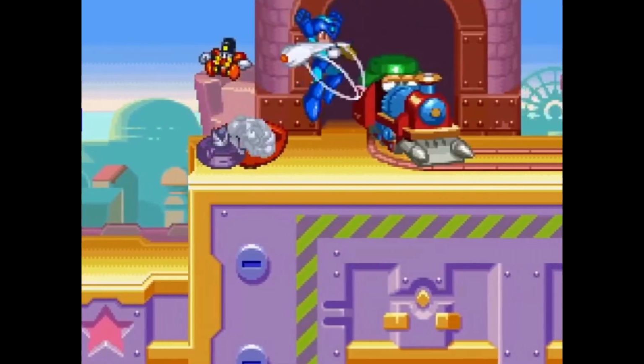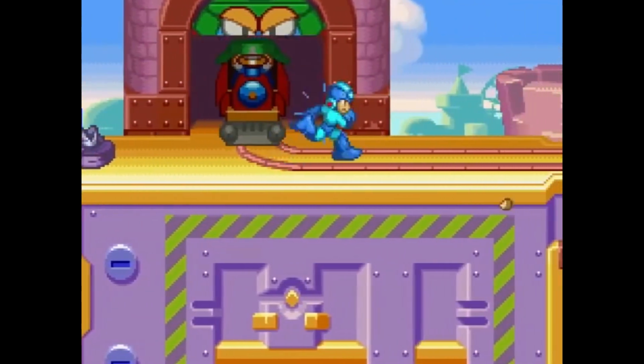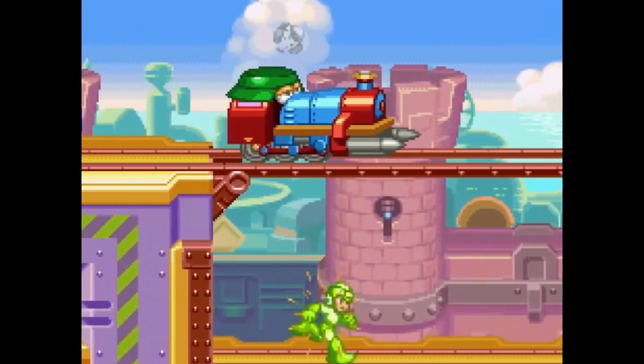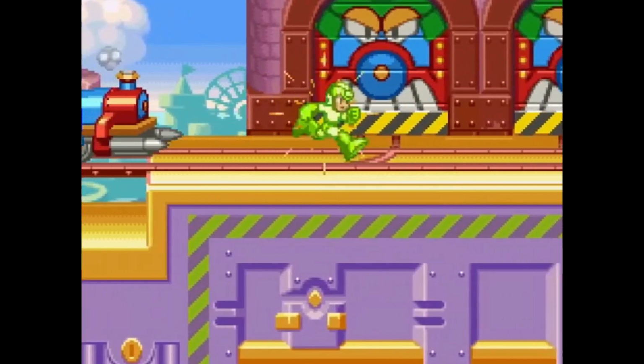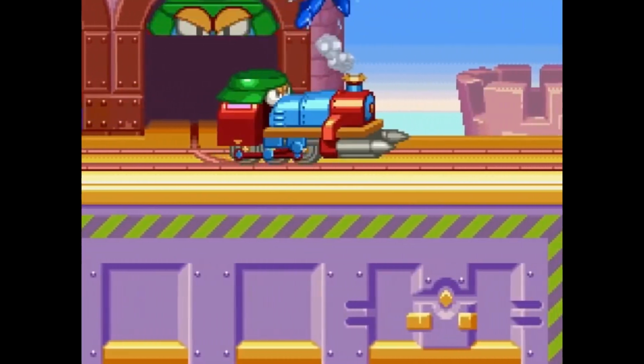For example, this is a circus clown level where you can interact with the environment. It's not just static imagery. It's really cool, and I really like this game, but it has some hilariously bad voice acting.